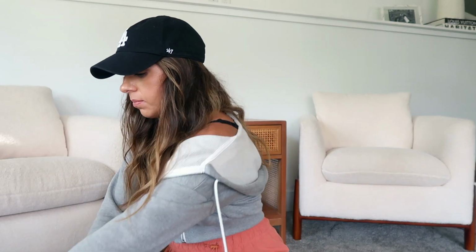Don't mind me, I just had to change my shirt because I got something on it. Okay, I just got a package and I wasn't even expecting it to get here so fast. I just ordered these like 2 nights ago.